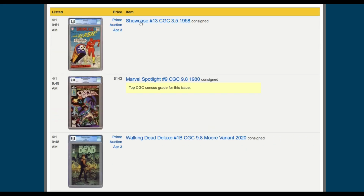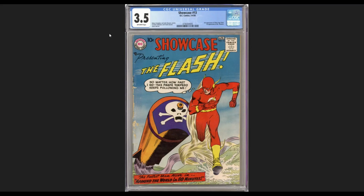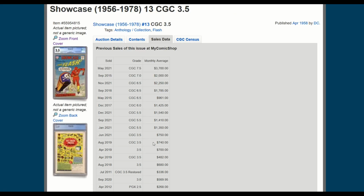So here's another one, Showcase 13, 3.5. This is the third appearance, and it's the first appearance of Mr. Element. Okay, so this would be worth at least looking at if you were doing an auction. You can see here on the right the sales data. So we can see here a 3.5 in the past sold for $740. Now that was a few years ago.